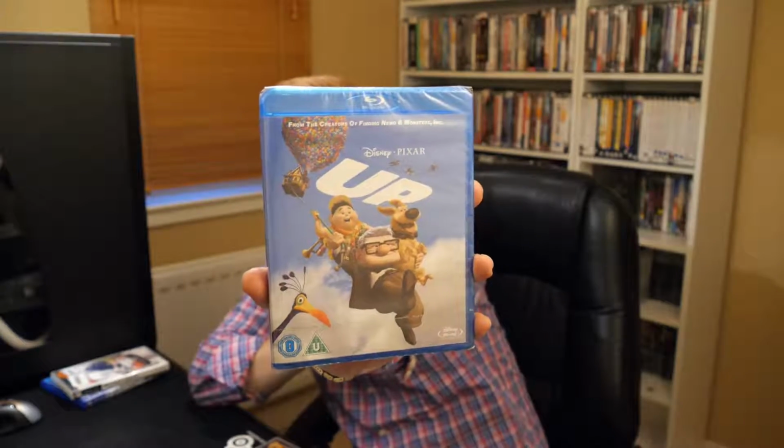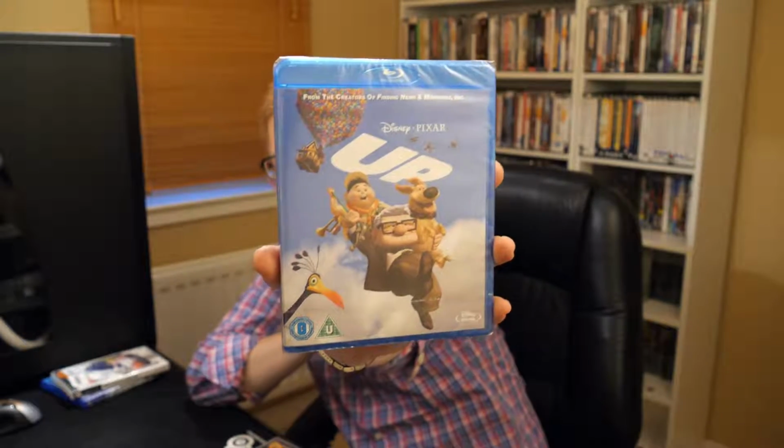Then what else did I pick up in Elgin? Was there anything else? Yes, there was. In one of the other charity shops there, I picked up a sealed copy of Pixar's film Up on Blu-ray. It was only 50 pence, so I was very happy to grab that for 50 pence.